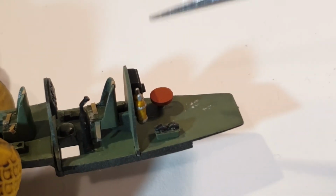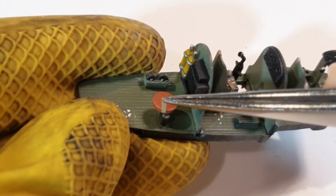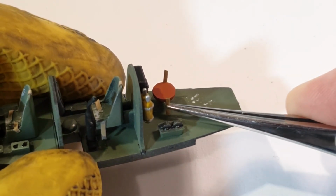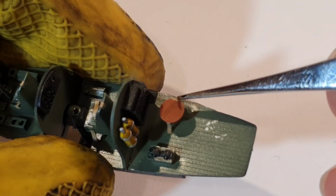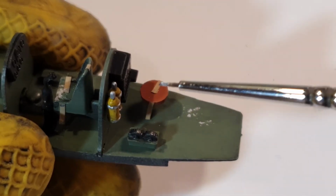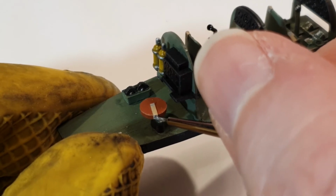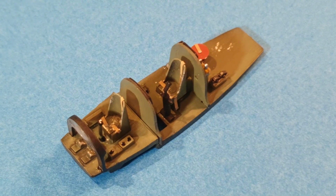As I promised I'd do earlier, I'm now going to add the seatbelts to this rear seat here. We're also going to attach a belt here, just hanging off to the side. Now just push that down over there. And now for the buckles and fasteners. Guess what? It's finally done.